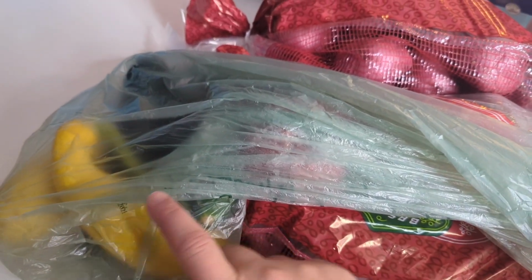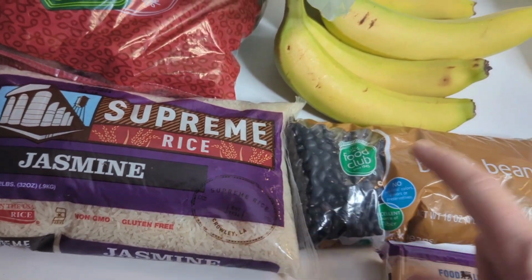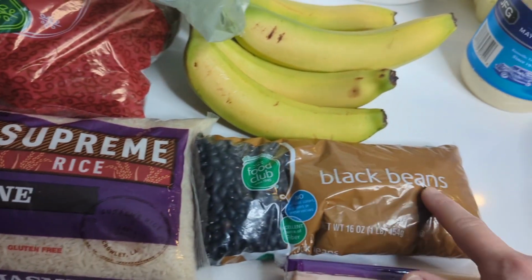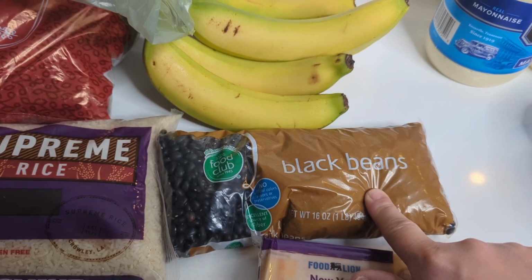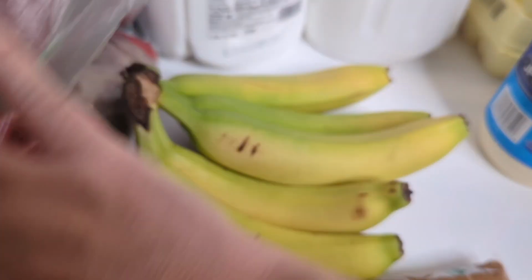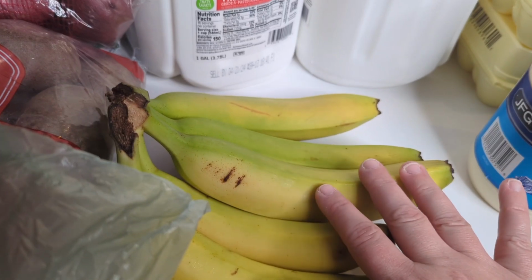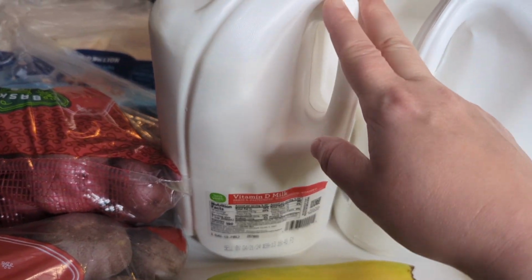I have some squash here. These were 99 cents a pound. I have some jasmine rice. This was $2.50. This is one of the more expensive items I got. I have black beans. These were actually on sale a bit. These were $1.49. I have bananas. Four of them have already been eaten on by the little one. Those are for her to have for lunch.